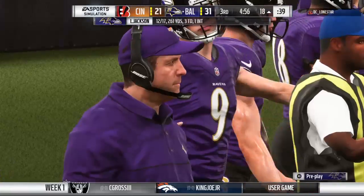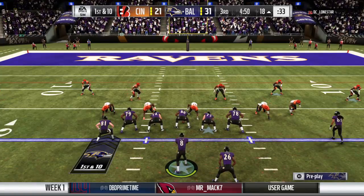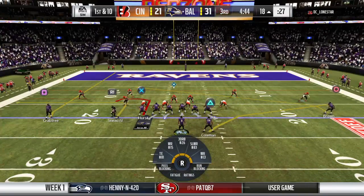And inside the 20 before he's brought down. 11 yards there as they connect on the quick slant. This has to go down as one of the simpler routes in the playbook, but oh so effective. Nice completion there. Keeps the sticks moving.